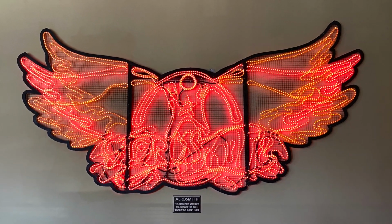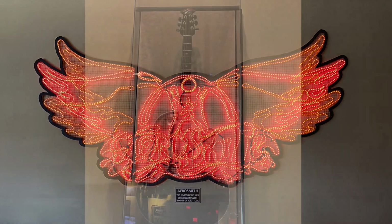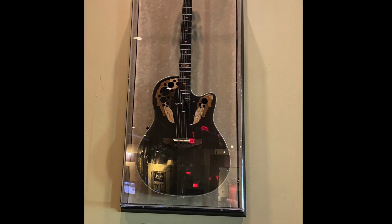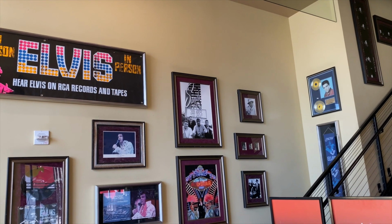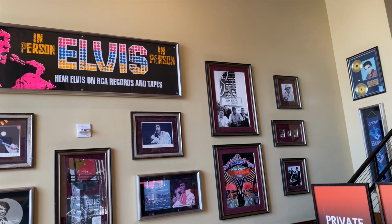Props and instruments. The biggest names in music are also on these walls.